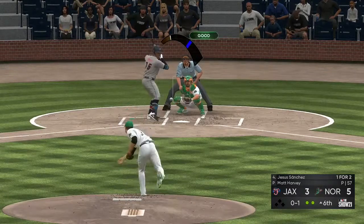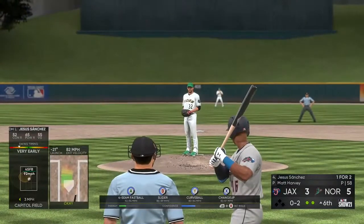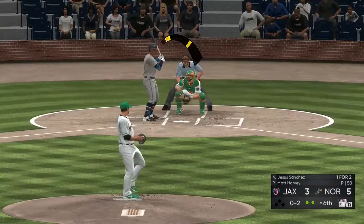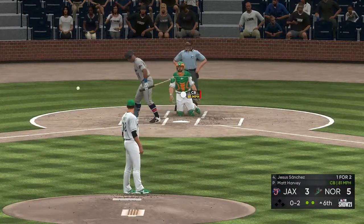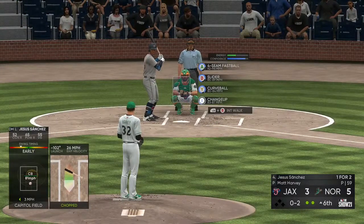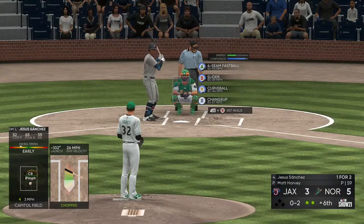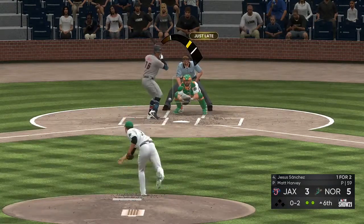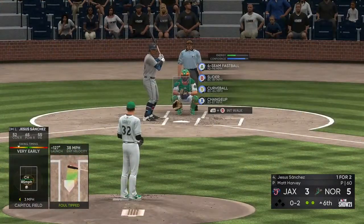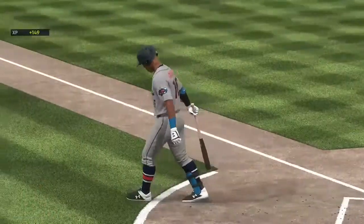Into the windup. Here comes the 0-1. Yeah, you could tell he was ready for another fastball, but the pitcher went to breaking ball, and the hitter just fouls that one off. The 0-2 once more. Although he doesn't use that pitch too much, if he's able to steal some strikes early in the count, could be something they have to think about. And he's got himself another one as he picks up strikeout number 9 here, and the side is retired.